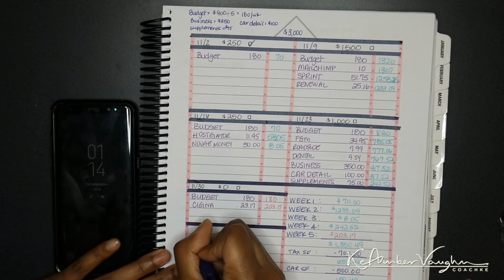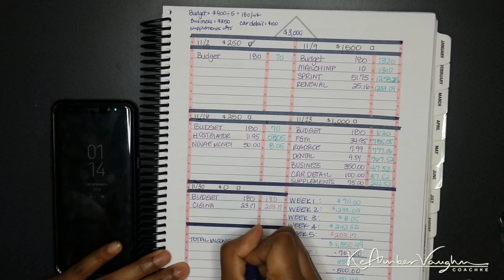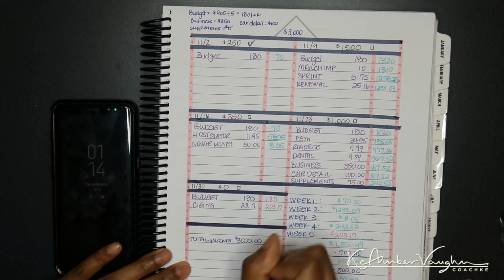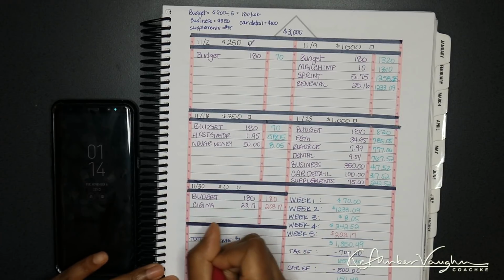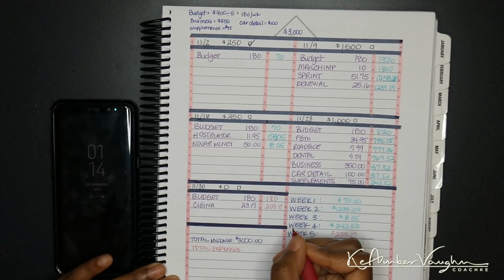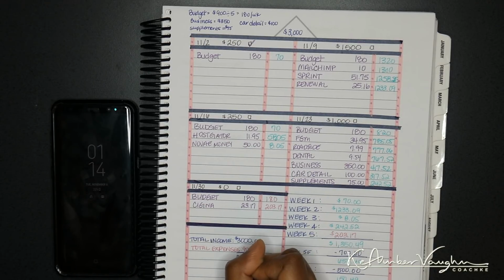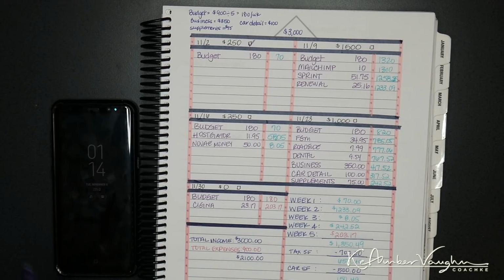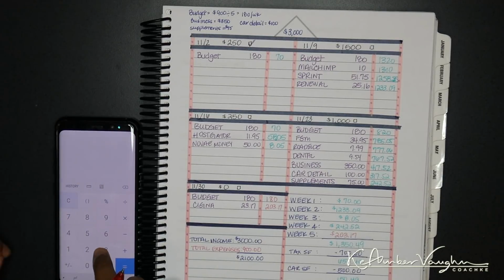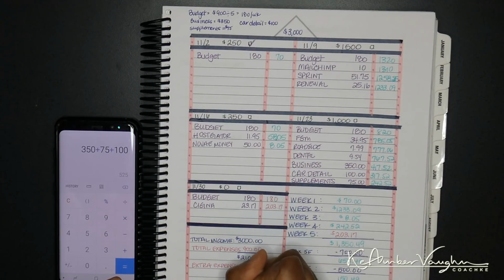So over here, what I do want to do is write out total income is $3,000, and I'm really only doing this to make sure that my math is completely correct. So then over here we have the total expenses for the budget is $900. So that leaves us with $2,100, right? So then if we subtract the other expenses, which is the $350, $75, and the $100, so I'm just gonna write extra expenses is $525.